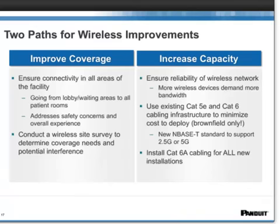When it comes to wireless deployment, there are really two approaches you can take. The first step is to ensure you have sufficient coverage everywhere in your facility. 100% wireless coverage provides the patient and staff experience desired and addresses safety concerns. There are many opportunities for interference and dead zones in hospitals, so we do recommend that you have a wireless site survey conducted to determine coverage needs and identify any remediation efforts you may need to address.